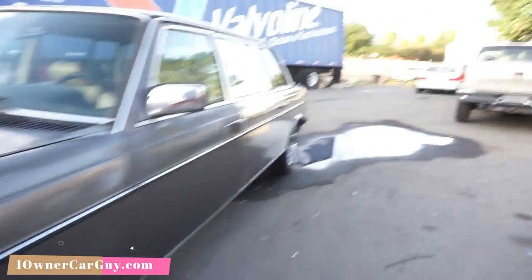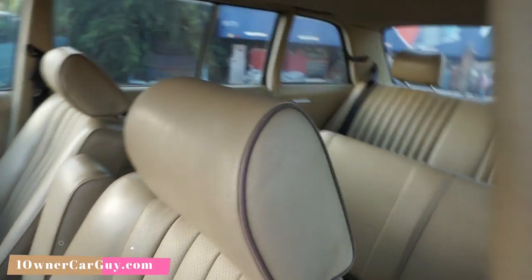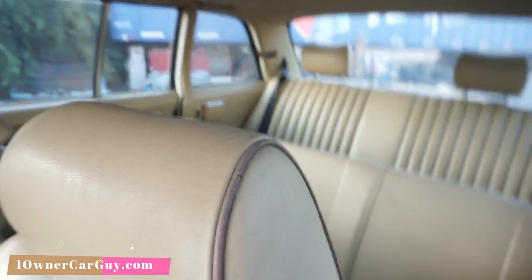Okay, interior. It's in great shape. It is in absolutely great shape. Look at this. It's not all ripped up. It's not all torn up. Tiny little slice in the piping right there. You can barely see.